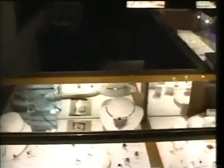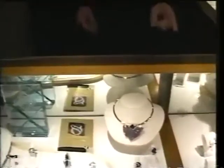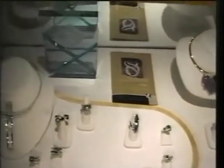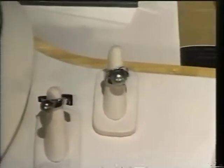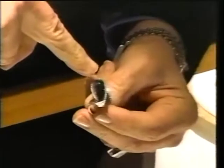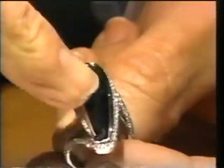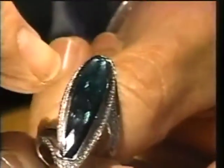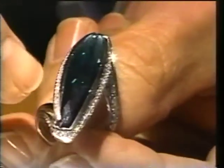Now, I believe these are some of your award-winning designs. Yes. Most of the pieces that you see in this case have won some international competition. What kind of stones are these? Well, this is a very unusual stone. This is a tourmaline piece, and what makes this very unique, it's an extremely large, flawless specimen. Surrounded by diamonds? Surrounded by diamonds. This won a Spectrum Award and Platinum Honors 2 years ago.